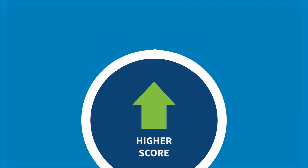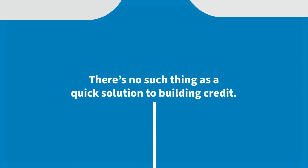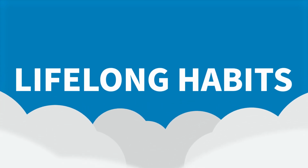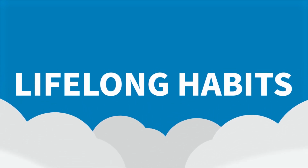While all these tips can help you boost your credit if you're new to the game or you need help getting back on track, remember, there is no such thing as a quick solution to building credit. You may see results in a matter of months, but these practices for healthy credit usage are lifelong habits that will keep your credit score strong in the long run.